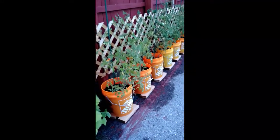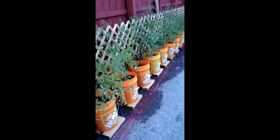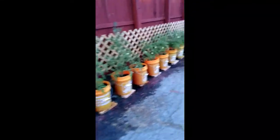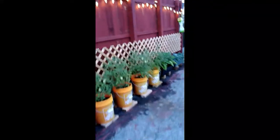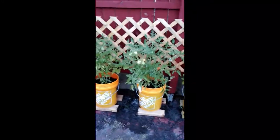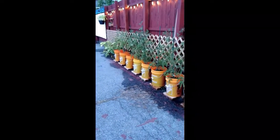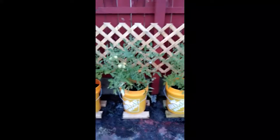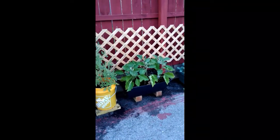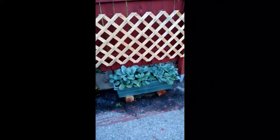Here's some more tomatoes all the way down my driveway. I actually have like 55 or 56 buckets. We're hoping to get a good turnout for canning for the tomato sauces. There's eggplant, and we have Brussels sprouts.